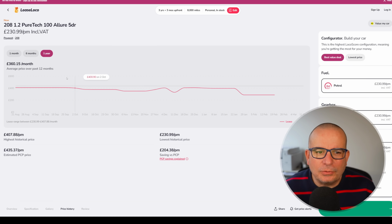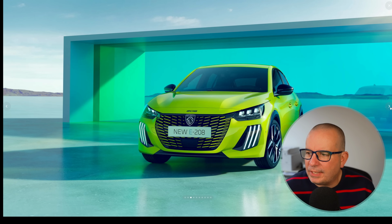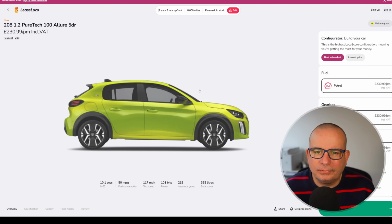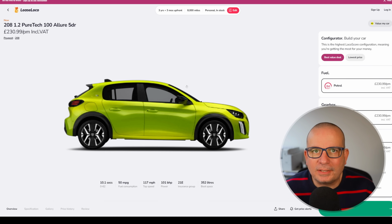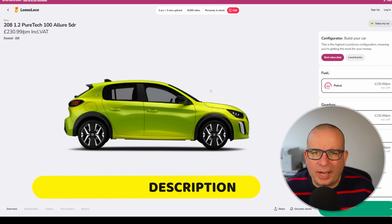230 quid a month, and the upfront on it is £692. You'll see the average on it's been 360 quid a month. Currently 230. I mean, that's a pretty special price. Now, don't let the gallery fool you. This is the E208, not the actual normal 208, but the 208 is, in my opinion, the best looking small car on the market. 10.1 seconds to 62 on that one, 50 mpg, insurance group 21, 101 horsepower, and 352 litres of boot space. 230 quid against an average of, what did I say, 360. Not a bad deal at all.